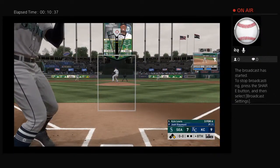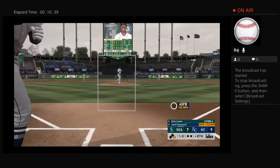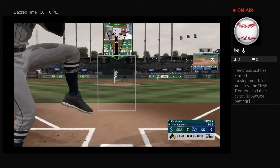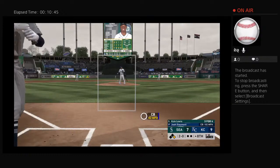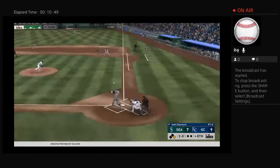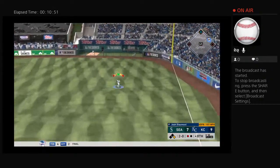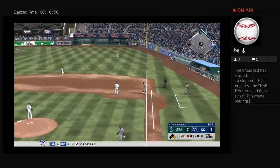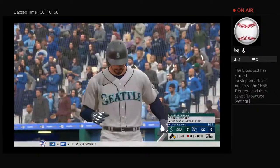Stepping into the box, Kyle Lewis. He came through with an RBI single in his last at-bat. Ball one to start the at-bat. Outside with the breaking pitch, and he falls behind it 2-0. Like to see him be looking to the opposite field with this next swing. Pitcher's trying to work you away. But they'll just get the one out here as the runner will get back safely at first.